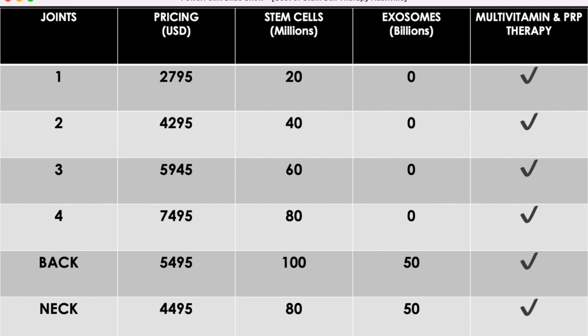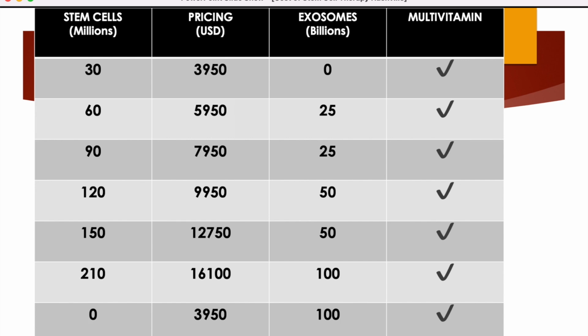Same protocol for the neck, except it's obviously being injected into the neck, but a little less stem cells are necessary, so the pricing is $1,000 lower. Now, for IV stem cell therapy, for 30 million stem cells, the pricing is $39.50. There are no exosomes with that, and everybody gets a multivitamin IV drip. For 60 million stem cells, it's $59.50. There's 25 billion exosomes included with that.